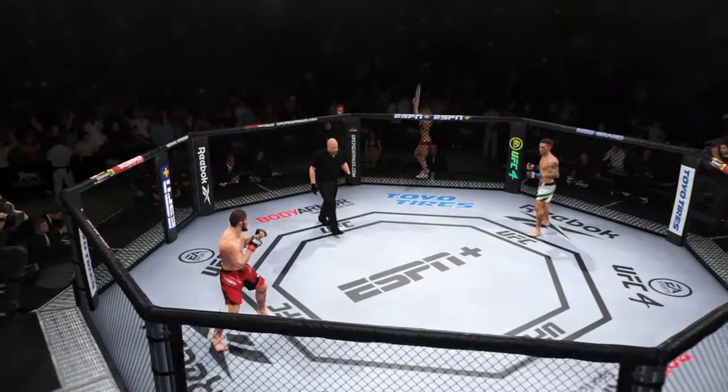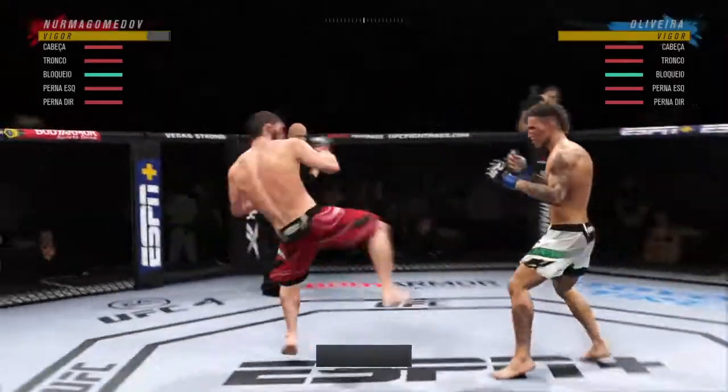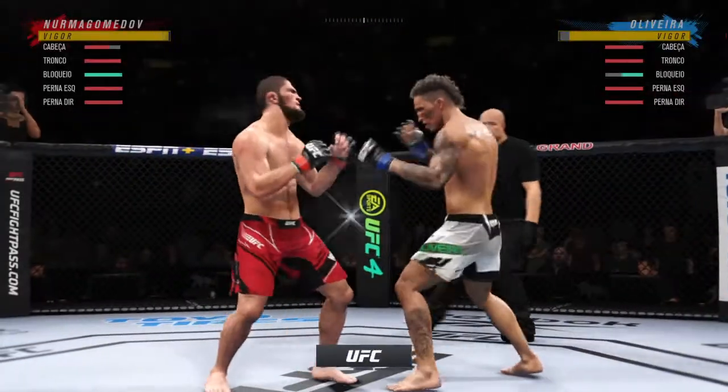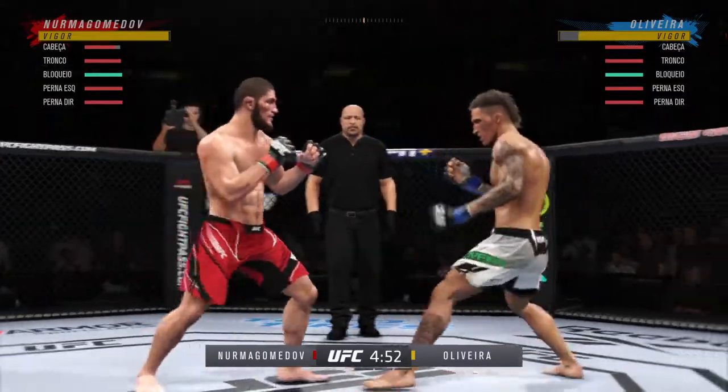Round 2 is here. Khabib Nurmagomedov and Charles Oliveira. Go, fight. Nurmagomedov gets caught with that punch. Got to shore up the defense here. Trying the flying knee there.